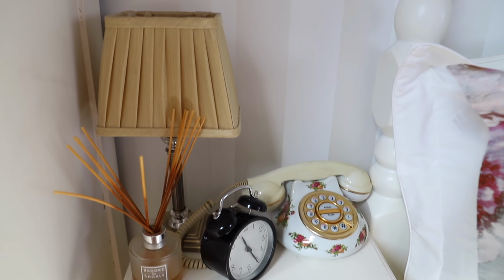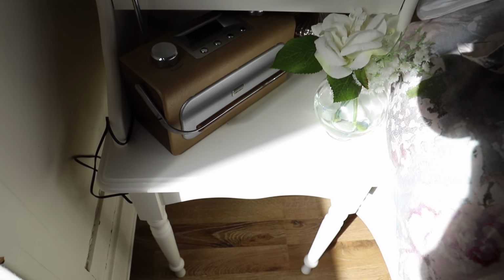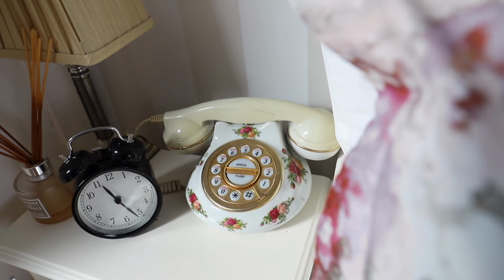As you can see, I love to style them up with trinkets, and I think when it comes to my bedroom decor, that is a key thing, styling up with trinkets. So I have my radio, things that are functional as well, and then things that look pretty too.